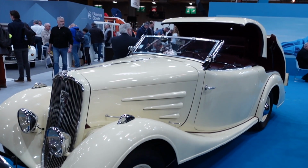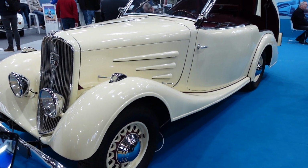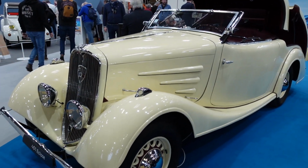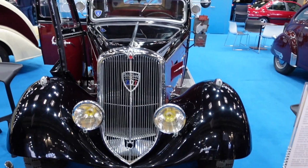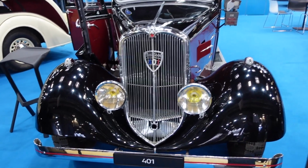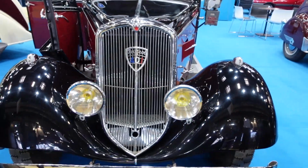Quickly continue with the French cars. This is a Peugeot Coupe Transformable 401 Eclipse from 1935, with this sort of hardtop you can take off. Beautiful example here. Really like it. We have here a 401 limousine taxi from 1935 from Peugeot. Quite like it. How the badge was back in the day with the French flag in.